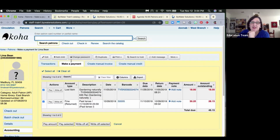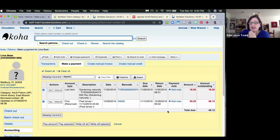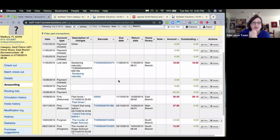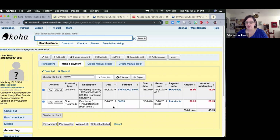And when I click on accounting, instead of saying pay fines, it now says make a payment. Instead of account, it now says transactions. It still contains all the same information, but now it's just clearer as far as what is there and what is contained in all of those. You will notice that on the tabs here, we are getting more information. You'll see things such as the barcode, the due date, the return date, all of that sort of thing. And that shows both on the transactions and on the make a payment section. So some very helpful, quick information is available to y'all. You don't have to click on other buttons to go to other screens and see those sorts of things.